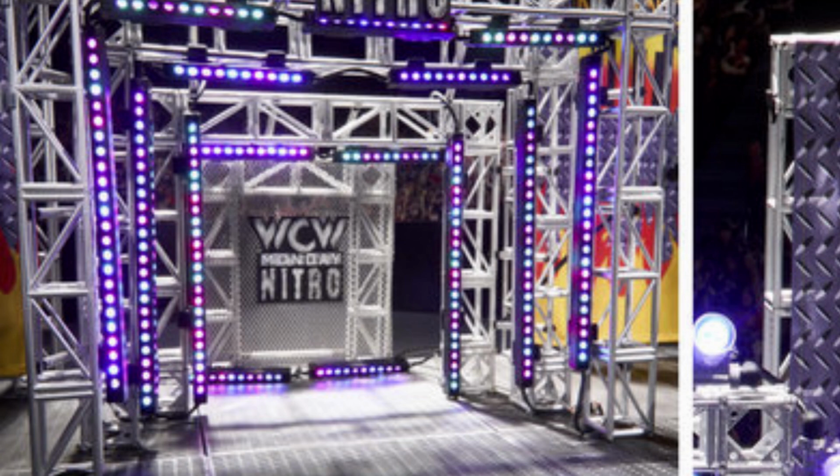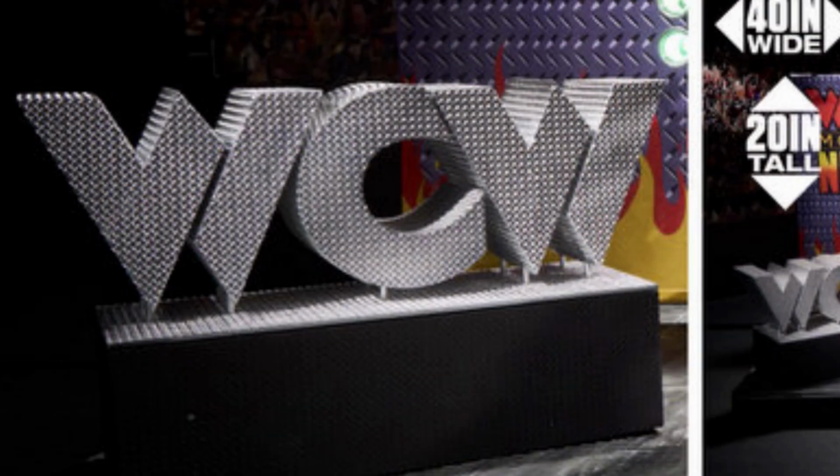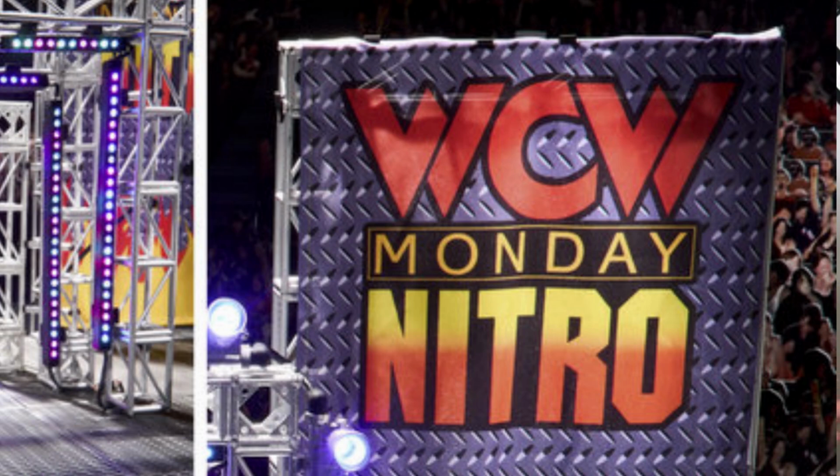It's got the WCW big block letters set up, arranged properly. It's got an entrance ramp so you can have your Mean Gene interview your DDP before the Outsiders come out and harass him. It's got the big lighting rigs. It's got the two banners with WCW Monday Nitro on either side. It looks really great and has so many cool features. It's got a little depth to it as well, so you can have your figures come out through it and walk up to the entrance stage.